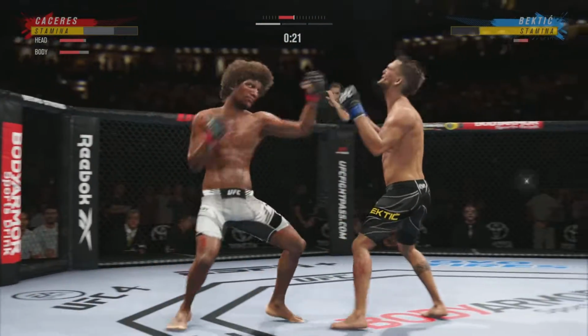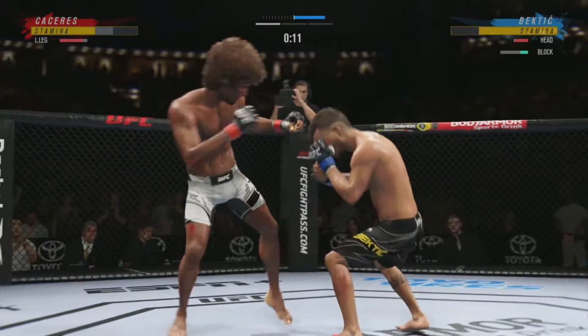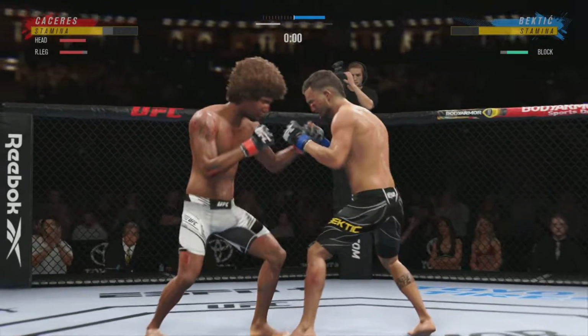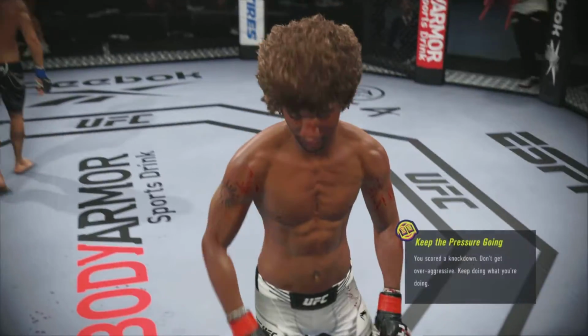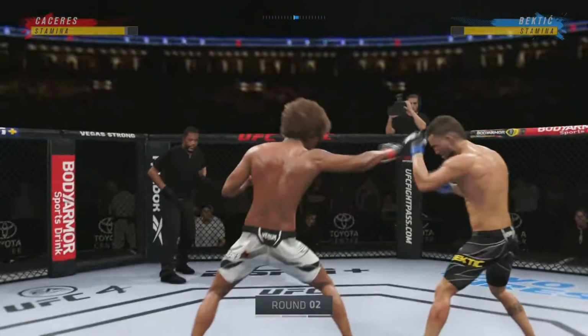Oh, man! Huge kick to the body. Beautiful strike. Becton's lower jaw does not look good. I don't think it's broken, but it's starting to show some obvious signs of swelling. Ready to fight. Ready. All right, second round underway.